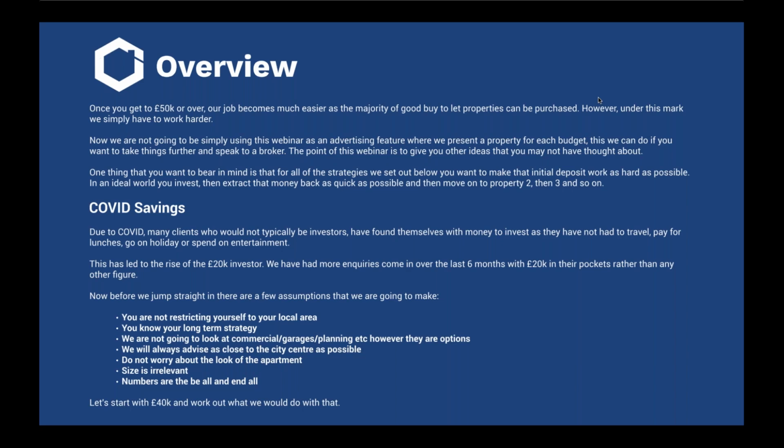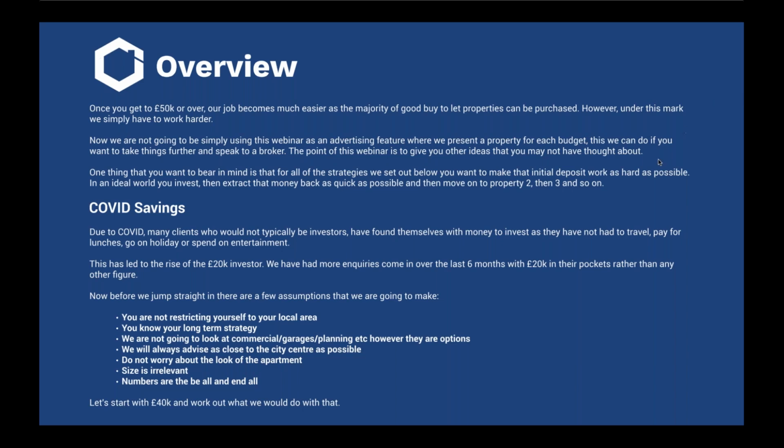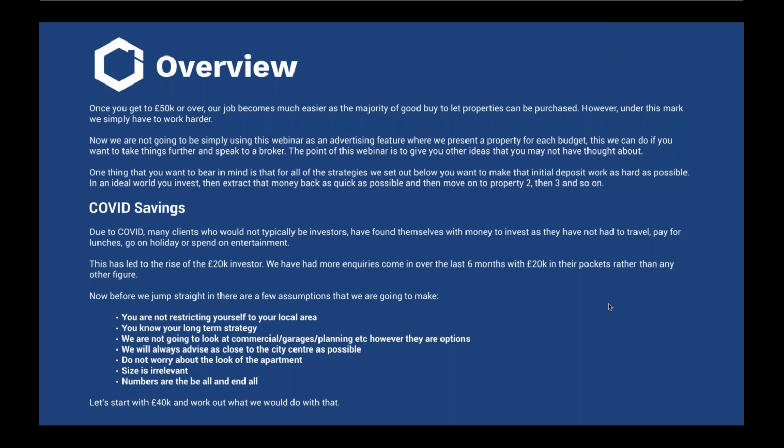Another assumption is that you know your long-term strategy. So, for example, if you've got a strategy that is 1 to 2 years, it's going to be a lot different than if you have a strategy for 5 and 10 years. So what we want to make sure is that you know your exact strategy. Now, that strategy might be, and typically will be, in terms of the reasons why you are buying. So, for example, if your strategy is 5 years because you've got children who are going to attend university in 5 years, then fine, we can aim for that 5-year strategy.